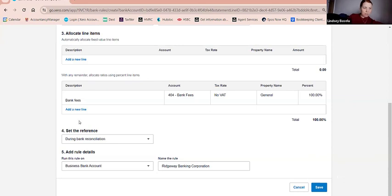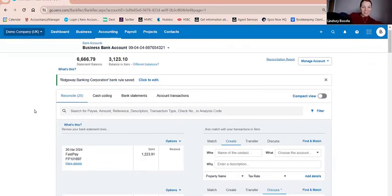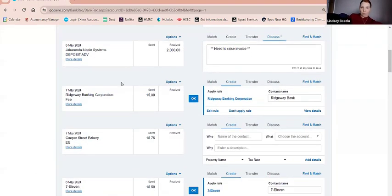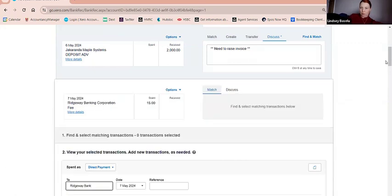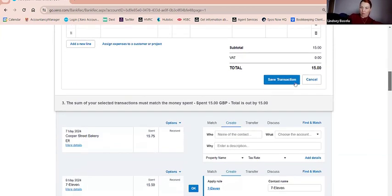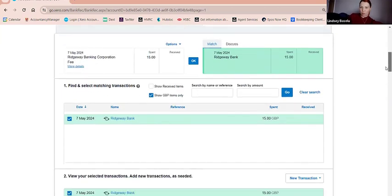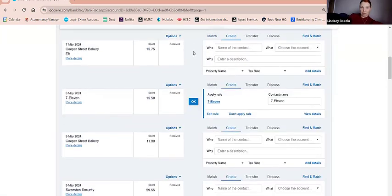And when I go back to that statement page now, hopefully there's going to be a rule set up on there. There we go. So it says apply rule. So there is a rule on this Ridgeway Banking, which I've just created. If that comes up and you're not quite sure if that's right, you can view the details of that rule just by clicking that button. And you can see it's going to bank fees, and it's general. So we're happy with that. We know that is correct. So I'm going to save that and then scroll up again. You see it's green. I'll just click OK to reconcile it.